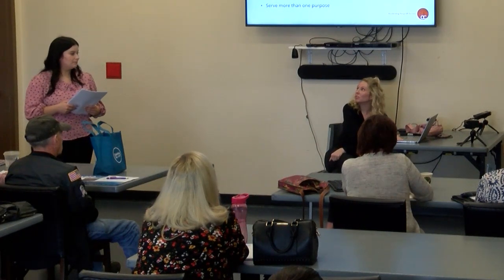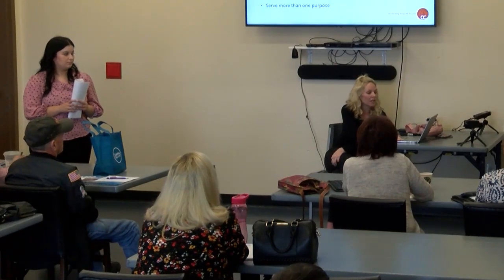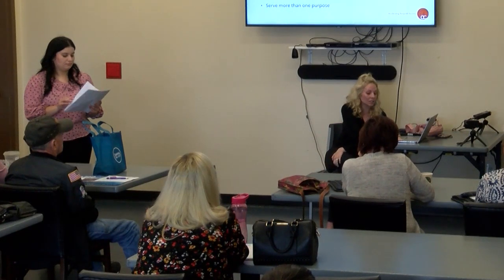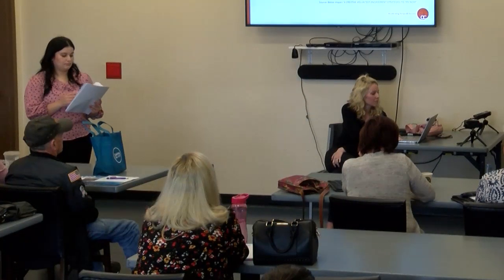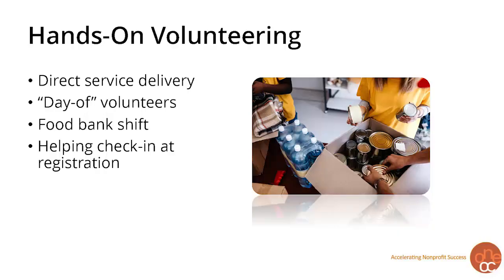All right, in the interest of time, just checking the clock, I think we might skip ahead to our skills-based section and talk a little bit about that here. So we can kind of run through this quickly. Hands-on volunteering, we want to first differentiate between hands-on and skills-based volunteering. First, is anyone in this room using skills-based volunteers?